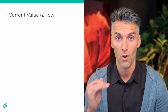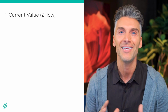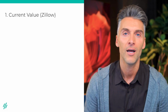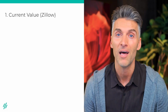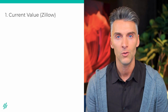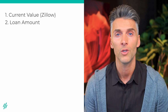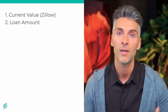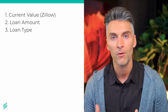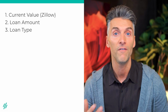Zillow is not 100% accurate, but they're really good. They're about 97, 98% of where they should be. In some cases it's a little bit higher, in some cases it's lower, but they're pretty spot on. So what I would do just for right now, just to get some comparisons and interest rates, is use Zillow as a valuation report. Number 2, what is your current loan amount? Take a look at your current mortgage statement, have that number ready to go. Number 3, what is the type of loan you want to qualify for? Is it a conventional? Is it going to be a VA program?